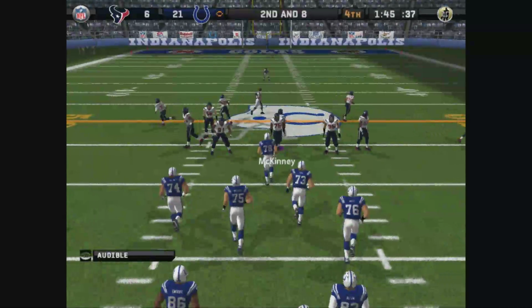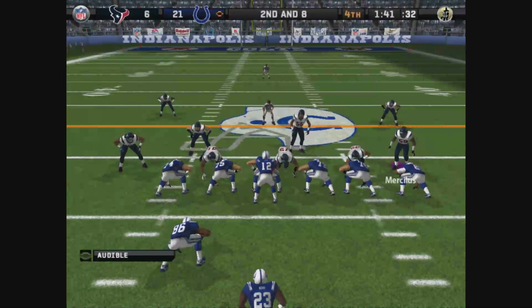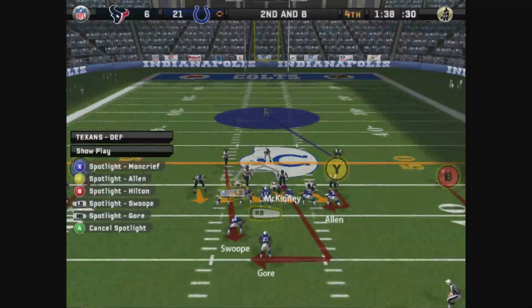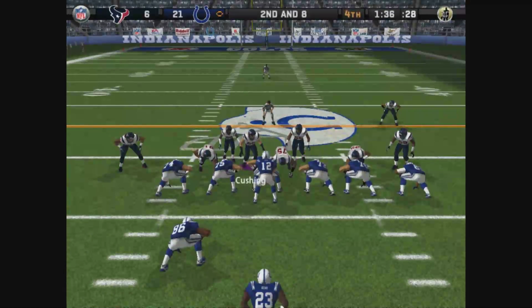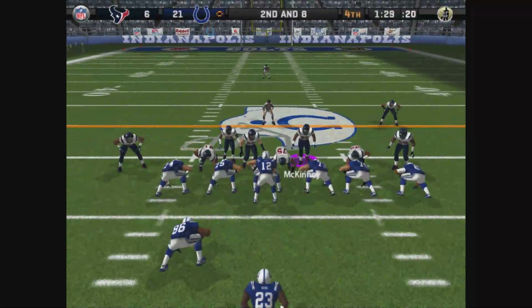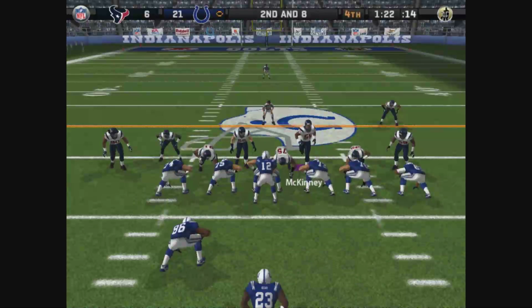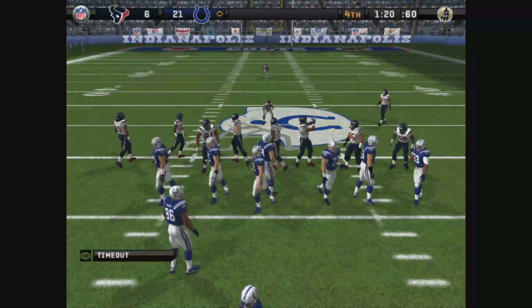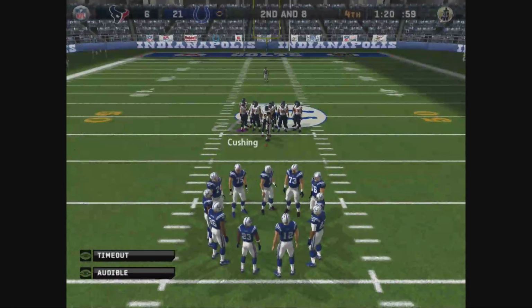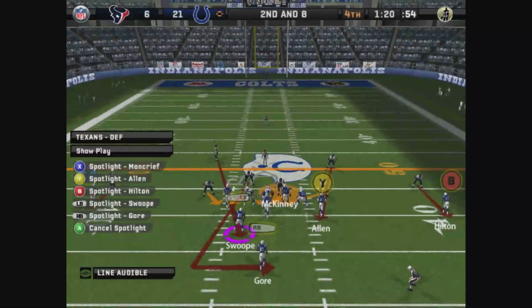2nd and 8. Hey, let's go. Pitch. All on us, y'all. Everything you got. Let's go. Keep it up. Hey, watch the ball. Back it up, baby. Houston calls a timeout. They have 2 left. Ball on their own 42.